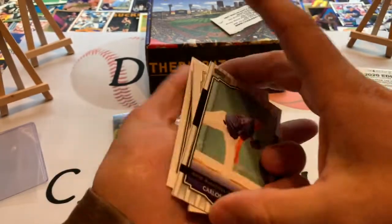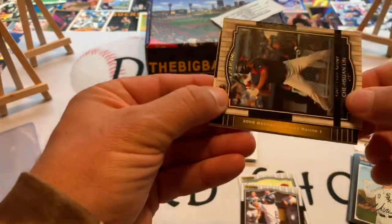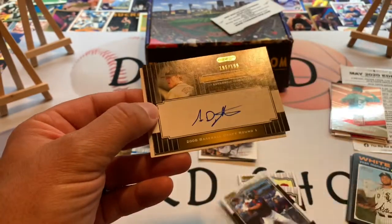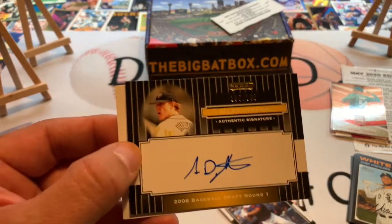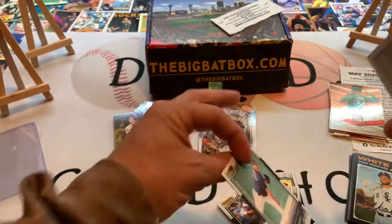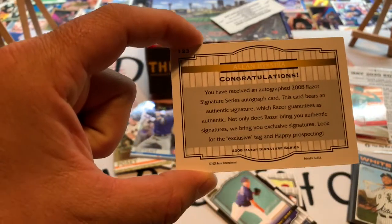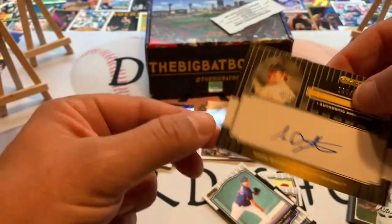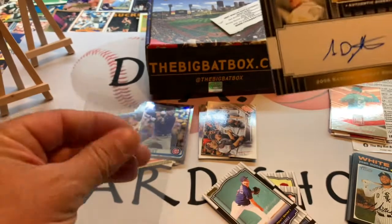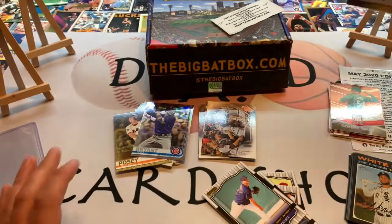Let's see if we can't hide our hit back here. All right. Oh, maybe I did have it the right way. So we've got a 2008 baseball draft round one, autograph of Alan Dykstra. Alan Dykstra. Looks like it's a gold parallel numbered out of 199. Alan Dykstra. I wonder if he's the son of Lenny Dykstra. You've received an autograph. 2008 Razor signature. We hit one hit for sure, guaranteed in there. So not a bad card, I guess. An auto is an auto, and it's numbered out of 199. I don't know much about Alan Dykstra, though, so we'll have to look him up a little bit later, maybe.